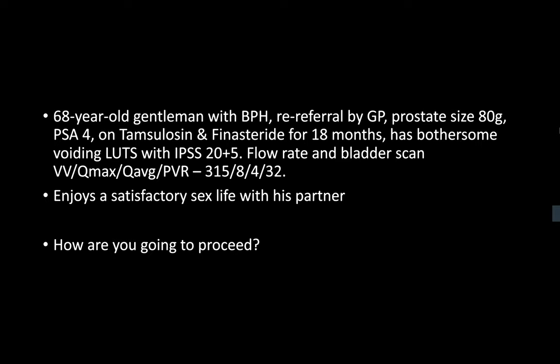So if there is an increment over the last year and the PSA currently is 8, this raises a suspicion of prostate cancer. So I will have a low threshold to consider MRI scan plus or minus biopsy. Regarding the symptoms, I will discuss with the patient to see what his expectations are. And if he is not happy to continue with the medical treatment, then I will discuss with the patient the surgical option for treatment of bladder outlet obstruction.